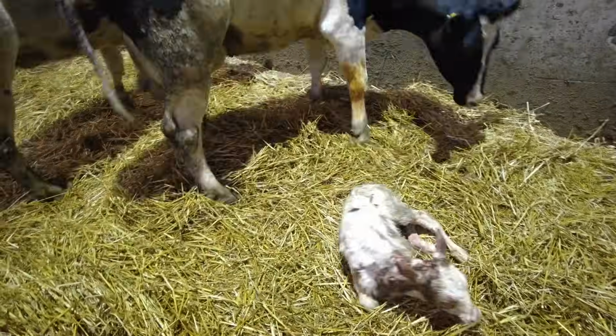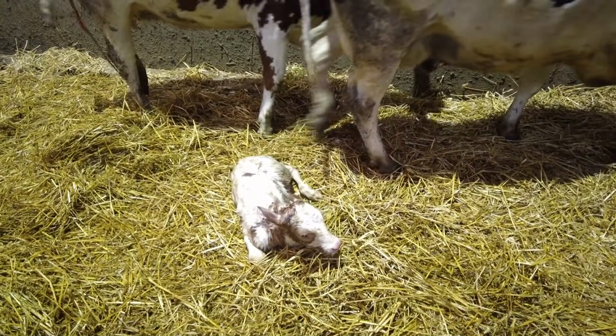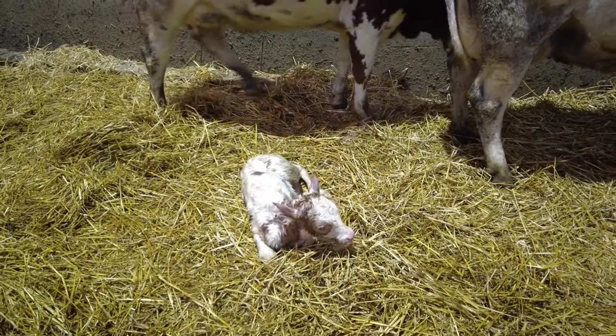If these cows can settle down, Jesus Christ, can you calm down? I'd say we'll probably separate them now in a minute. With so many cows inside now, we couldn't move anything out of the way. So I'll probably bring them down now to the other calving pens.